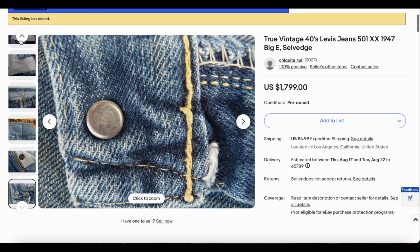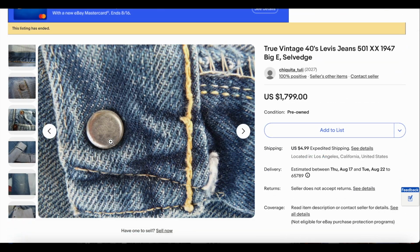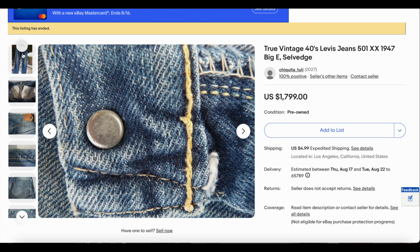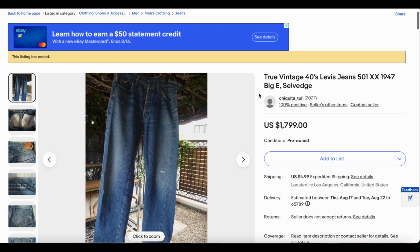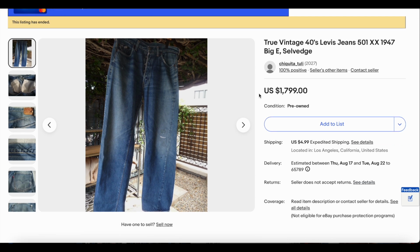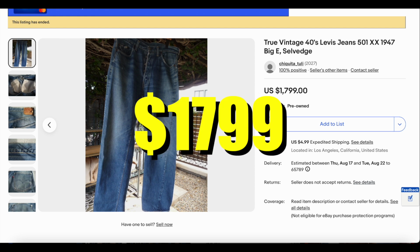Anyway, pretty cool pair for sure. Definitely an interesting pair. And if you see the discrepancy, let me know. But the discrepancy certainly probably affected the price on this. I do believe these are authentic, but there was a modification. And again, let me know if you see it. Anyways, this pair did go for $17.99 for the third spot. Certainly an interesting pair here at number 3.